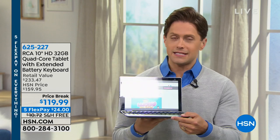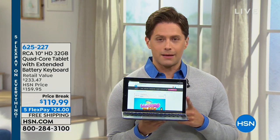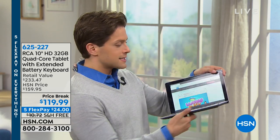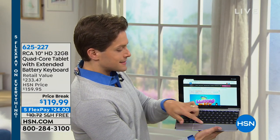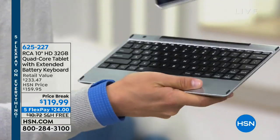So next up is a phenomenal tablet. It's really truly more than a tablet. What RCA has done, and RCA, by the way, is our most highly rated and reviewed brand of tablets here at HSN, is they have taken a top of the line quad core Android Oreo tablet, and they've basically turned it into a mini laptop computer when you want it to be, because this is a real deal keyboard. It's got island style keys. It's not a little mat. It's got an actual mouse pad at the bottom of it, and it completely and totally comes apart.